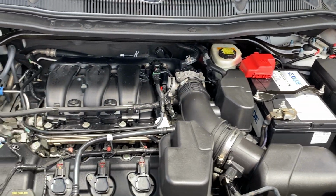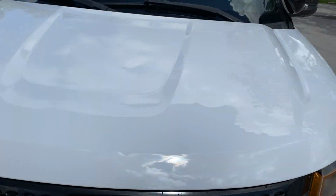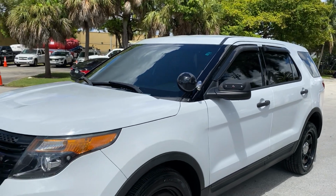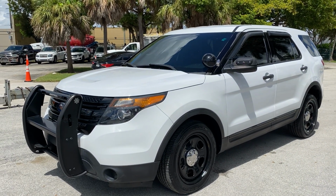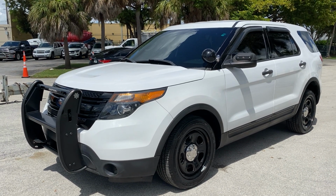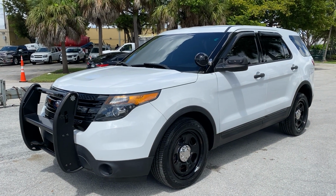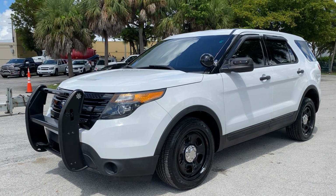Popping the hood. 3.7 idling. Remember, this is a 2013, 96,000 miles, and it's front wheel drive, which is ultra rare for the 2013s. Not much of them were made. It does feel a little quicker than the all-wheel drive, I'll tell you that. That about sums it up. Oil change has already been done.